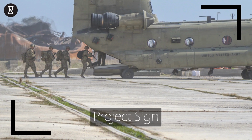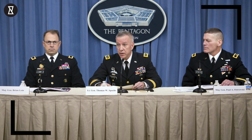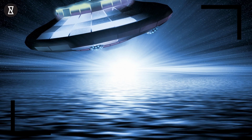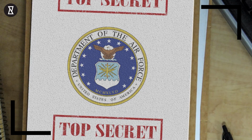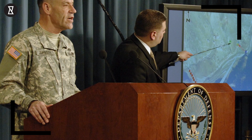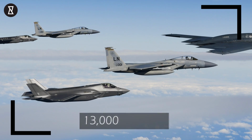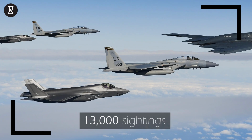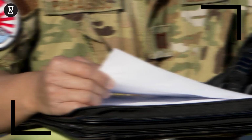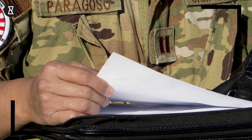4. Project Sign. Project Sign was an official study under the United States Air Force put in place to investigate UFOs. It ran from 1948 to 1949, but was kept secret for years. The investigations undertaken by the project were intended to debunk speculations that UFOs had extraterrestrial origins. But of the nearly 13,000 sightings that were studied, 701 of them simply couldn't be chalked up to weird weather or man-made objects. In the end, the government simply had to classify these as unidentified.